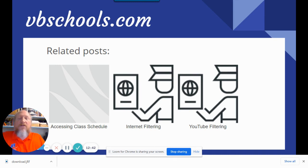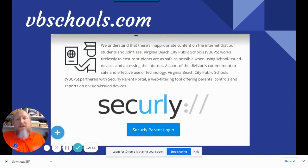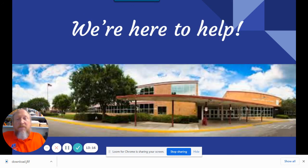Also on that same page, if you scroll down just a little bit, there's an icon that says Internet Filtering. The school system contracts with a company called Securely, and they are using a product called Securely Parent Portal, where you can track the internet usage that your student is engaged in on the Chromebook. And so, again, instructions for signing up for that and how to access it are all there on that very helpful website.